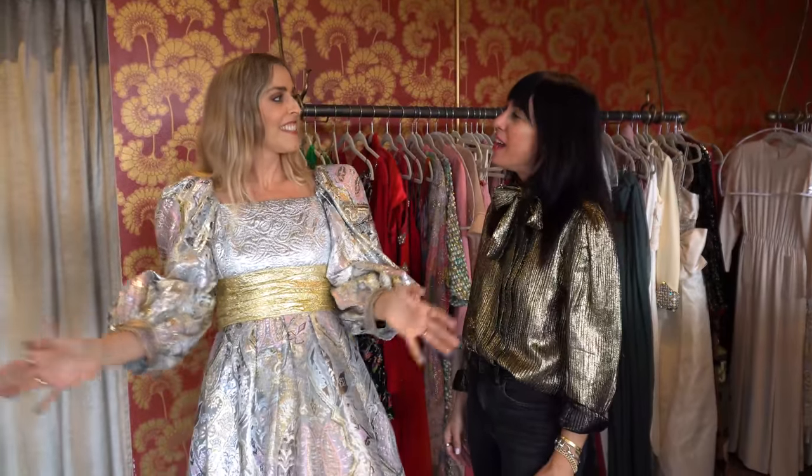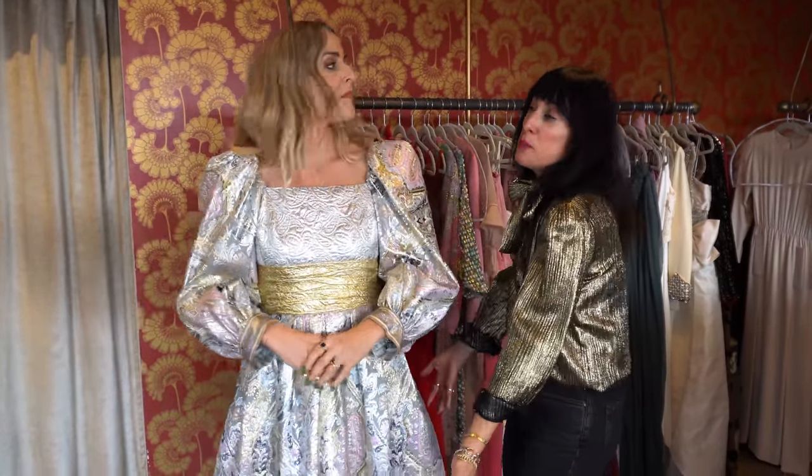I love how you style things. I love how your brain works with the styling. It would be really fun. And then of course the holidays. This is the perfect holiday dress. And then with your marabou shoes.